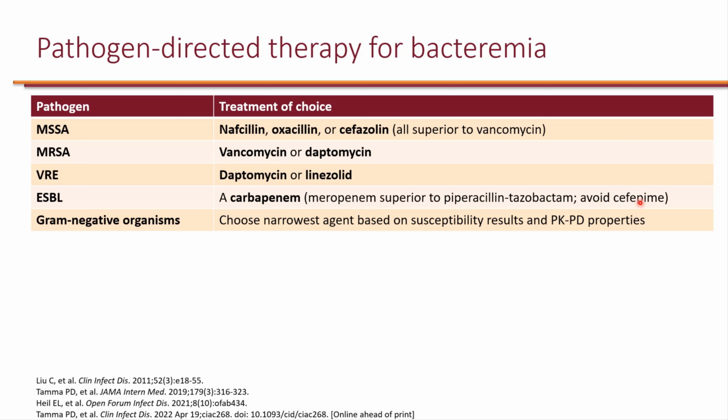And cefepime should be avoided because of increased risk of mortality. And this is regardless of susceptibility. So if the patient has blood cultures growing, let's say, ESBL-producing E. coli, and it is susceptible to piptazo and cefepime as well as meropenem, we should avoid using cefepime even though it is susceptible, and we should avoid using piperacillin tazobactam, and we should use a carbapenem because of the mortality benefit.